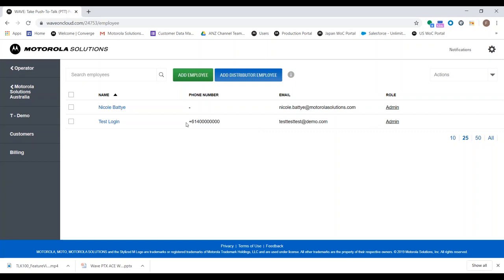So the other thing we can manage at this level is the roles and rights of each of these users. So we've got three different roles that can be assigned to an employee. So an admin has access to everything. They're able to access customers that they're given access to. They're able to manage the employee list. They're able to view the billing cycle. They're able to do everything.